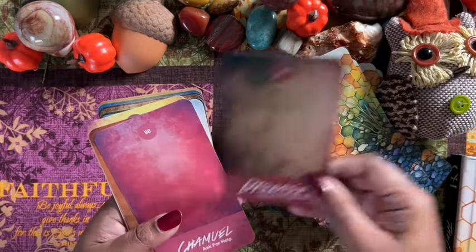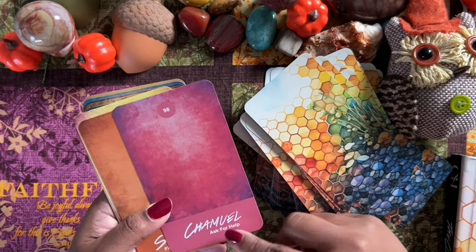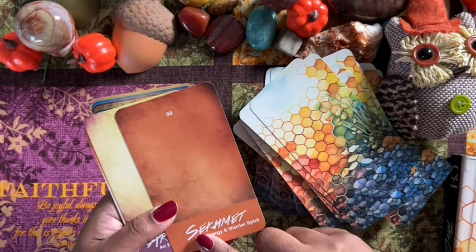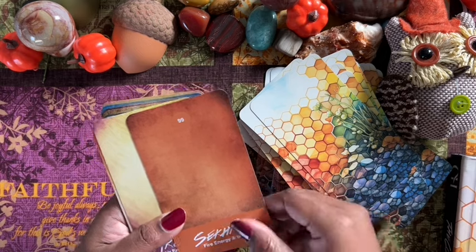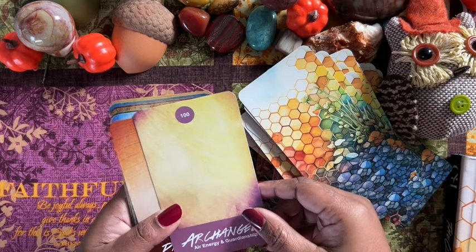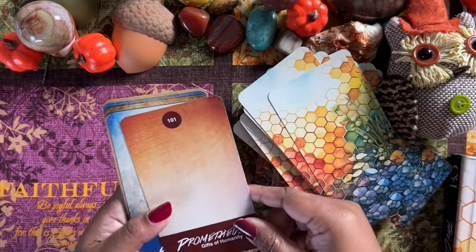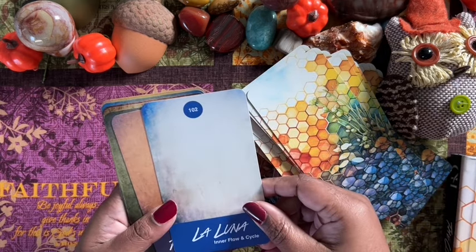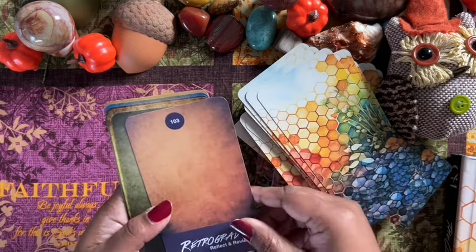This is cute. Disease, Shamuel. This is an angel. Ask for help. Sekhmet, that's a goddess. Fire energy and warrior spirit. Archangel, air energy and guardianship. Prometheus, Gifts of Humanity. La Luna, Inner Flow and Cycle.